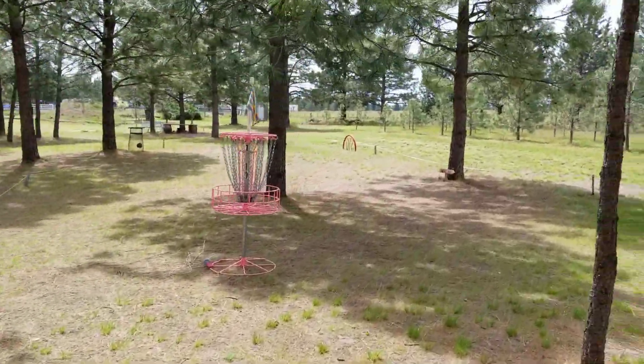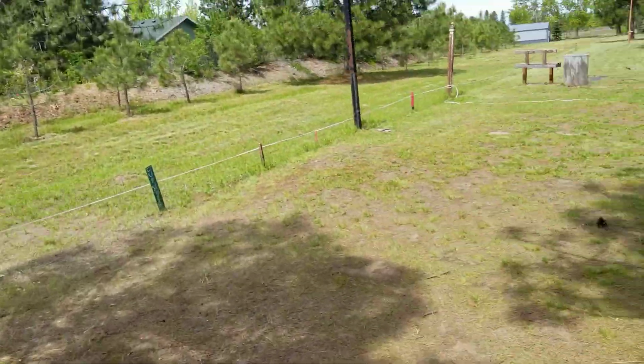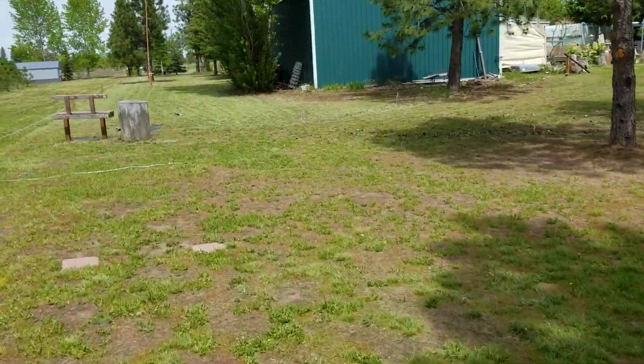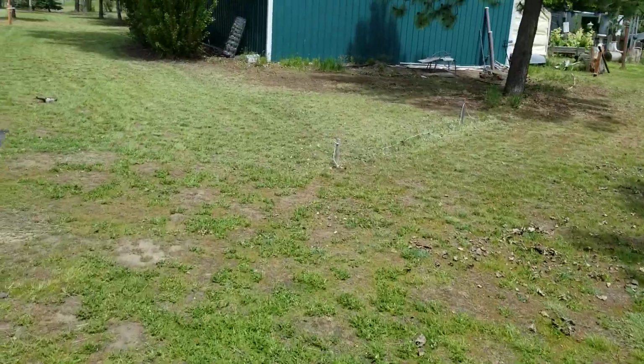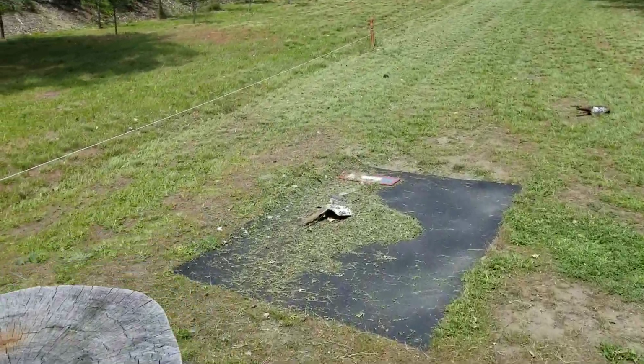Okay, that's number 10, which would normally be back in that back position. Here's the drop zone in case you end up out of bounds on 1 or 10. Now 11 starts here.